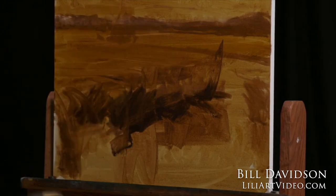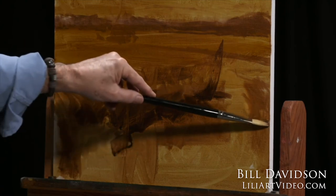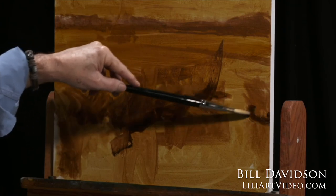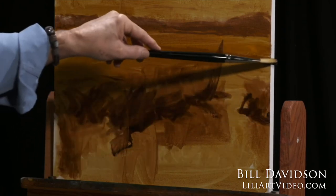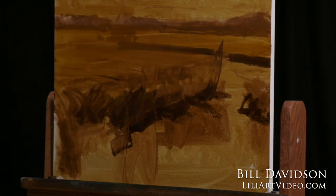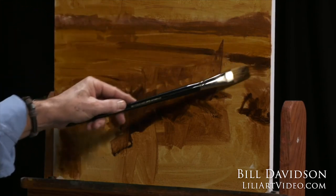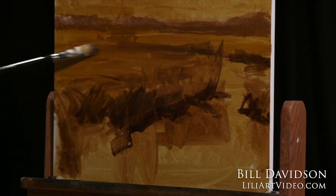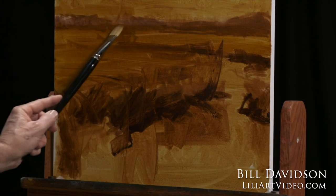So just by practicing these things, I start to get a better feel for my brushwork and what's going on. This line here is a little farther back than this line here, so that they don't end at the same place. Otherwise this would be another boring line. So you're just going to have to start breaking things up and make it interesting. It's so, so important.